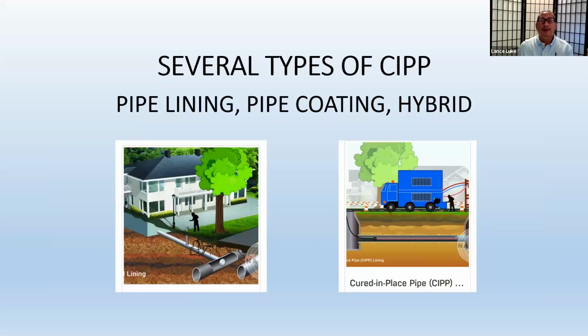So several types of CIPP is commonly known as pipe lining or pipe coating or a hybrid. So the pipe lining is basically you take the old pipe and you have a smaller diameter pipe that can fit in the old pipe, and it's basically shoving that new pipe into the old pipe, and that's pipe lining. Basically, it's a new pipe that's just inserted in an old pipe, and it works because it's a new pipe. The problem is you can't keep doing that because then the diameter of the pipe gets smaller and smaller.